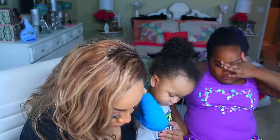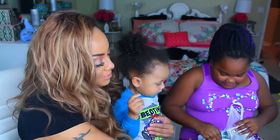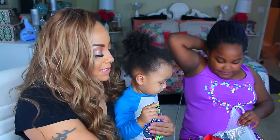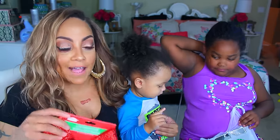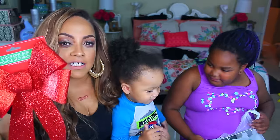So, let's show what we got at the Dollar Tree. You want to hold the bag? Okay, awesome. So, we are going to be decorating our steps. So, we have lights on our steps. I thought these were really cute. They're very glittery and just, you know what I'm saying?